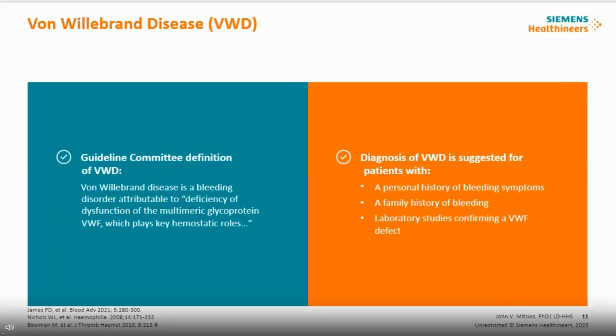So when we talk about the challenges for diagnosing von Willebrand disease, this is where it becomes a little bit challenging because, one, it presents with very common symptoms: nosebleeds, frequent or prolonged menstrual periods lasting longer than 7 days. So it's very important for the clinician, as they're looking at these patients with suspected von Willebrand disease, to get an accurate personal as well as accurate family history of bleeding symptoms. And of course, as we move into the next stage of diagnosis, it's really to look at the laboratory evaluation that confirms the von Willebrand defect.